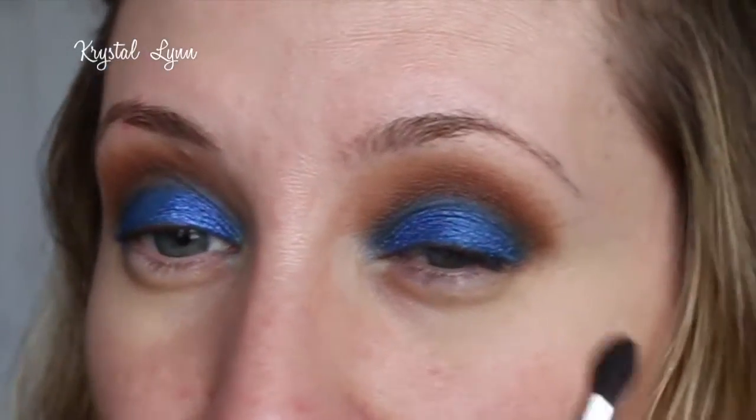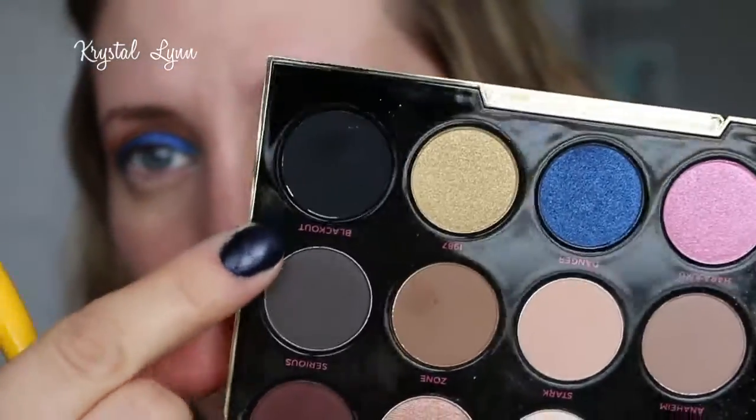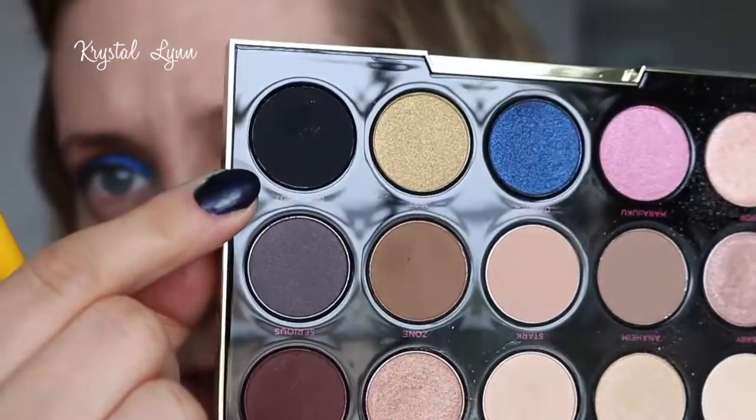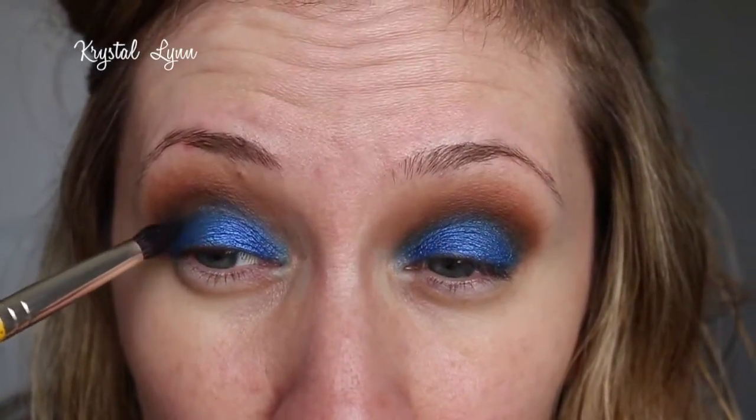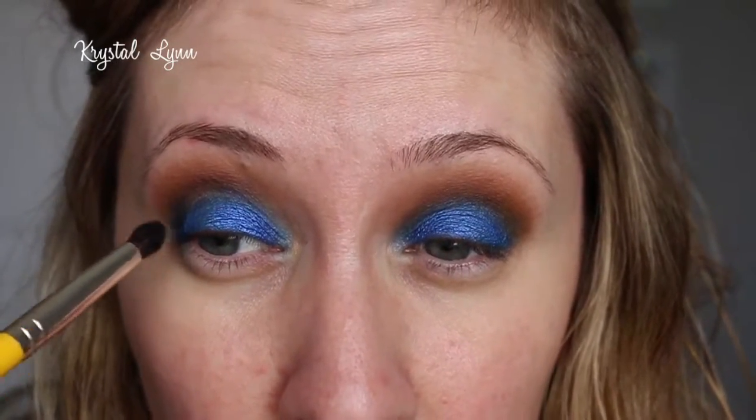So I'm just going to take a black shadow and apply it to the outer corner just to deepen it up. I'm just going to take the black, called Blackout, from the Gwen Stefani and Urban Decay palette. It's just the palette that I had closest to me with a black, so I was too lazy to get up and find another black, but any black will do.